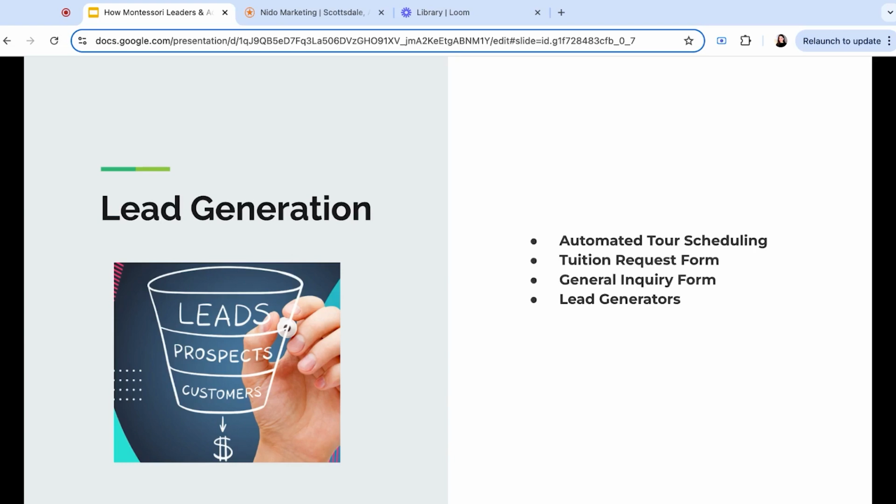Now you can check in with them, and this is going to make your Google ad investments so much more fruitful, because you can check in with parents and make those necessary conversions to make sure you get a good return on your investment. Another thing is to have a general inquiry form. Every school should have this, so every parent has a way to contact the school or ask a question easily. And lead generators, so just generic lead generators like white papers.